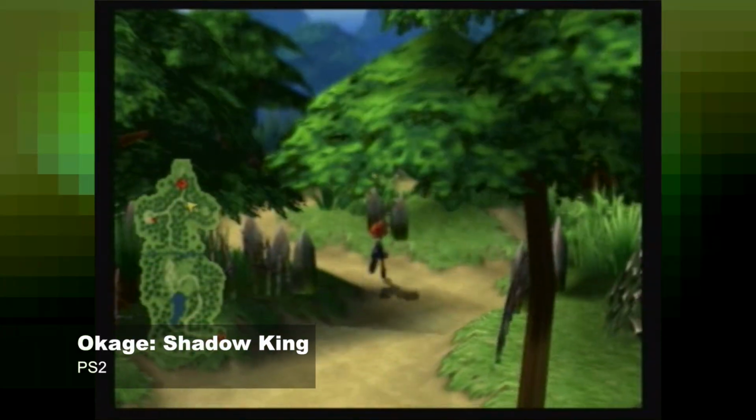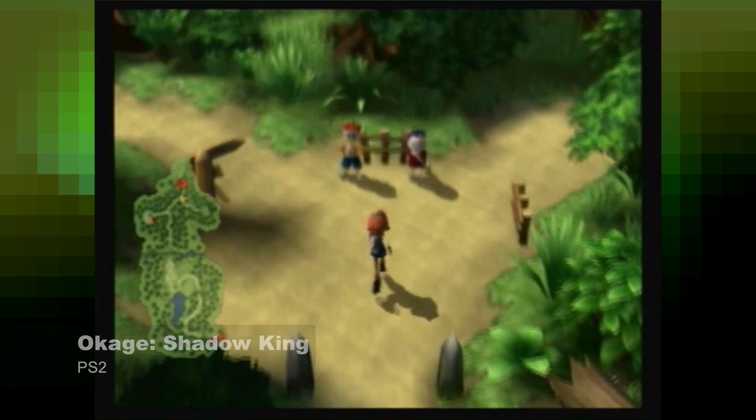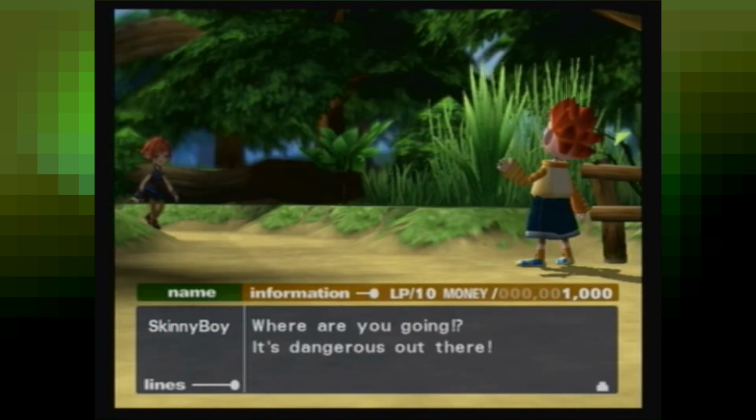This is, I think, an adventure RPG game I've been looking for a while. Okage: Shadow King? Oh, I don't think I'm pronouncing that right. Okage? I have no idea. But Pete Dorr loved this game, and I've been looking for it for a while. Cool to add that.